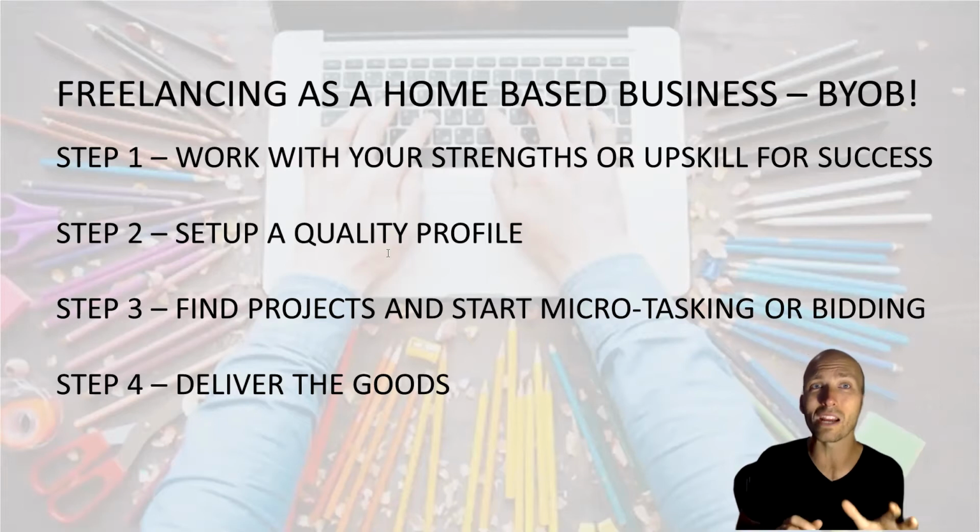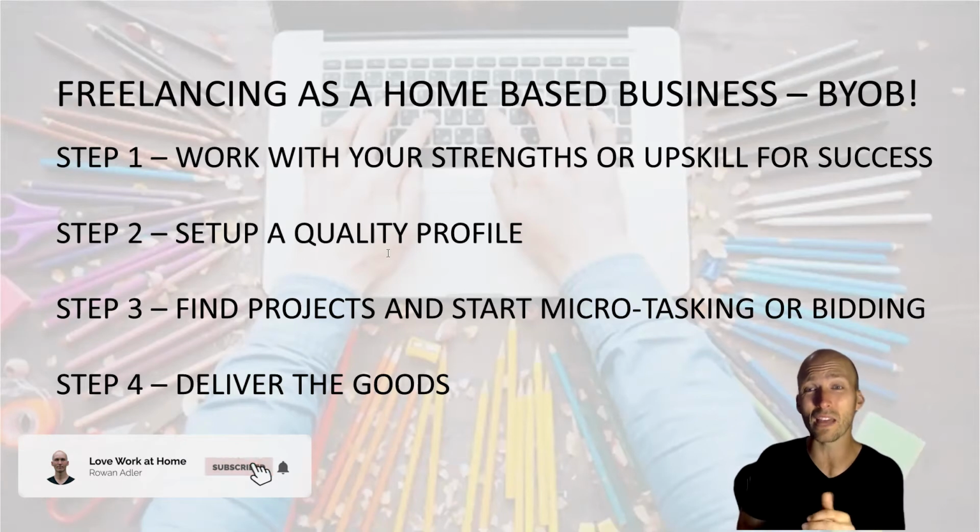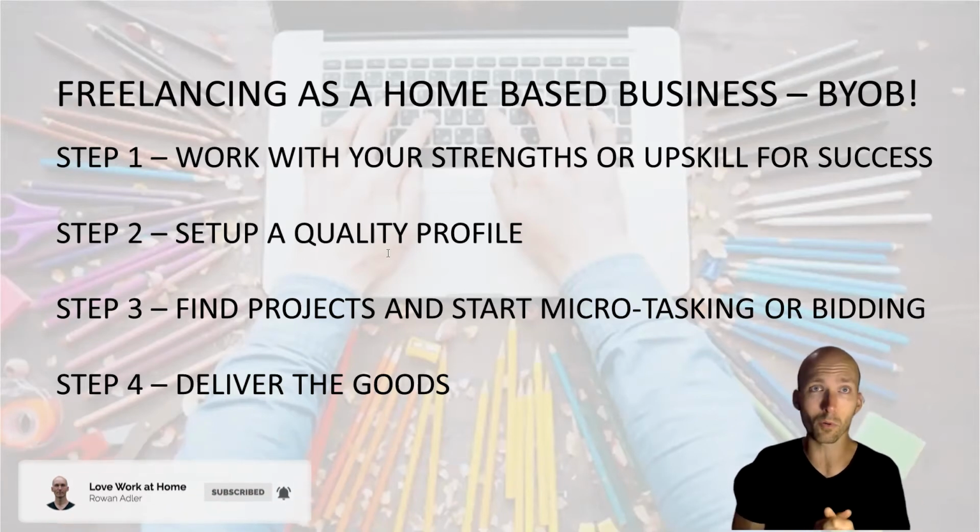Also, they're going to rate you after you deliver, and they won't hold back if you are late or trying to charge them more or something like that. If you're trying to be dodgy and weaselly about it, they will give you a bad rating, and that is terrible for getting future projects.